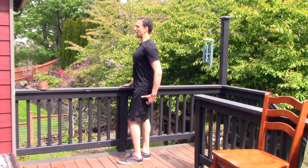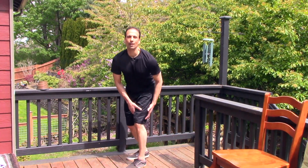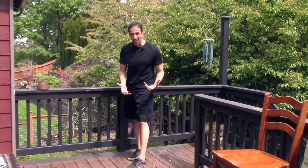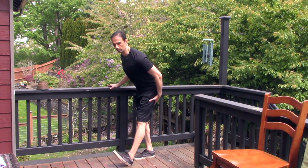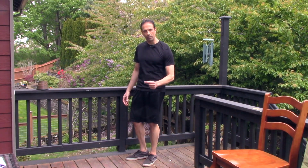Now, what's going to probably happen by that third rep, you're going to cramp up. Don't worry about it. It just means the muscle is a little tight, maybe even a little deconditioned. Go into a little bit of a stretch first, stretch it out, and then go back to the exercise. You might only be able to do 2 or 3 until it cramps, but eventually stick with it. Don't give up. It'll get better.